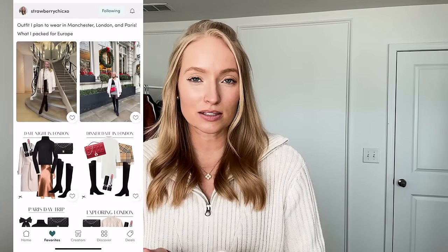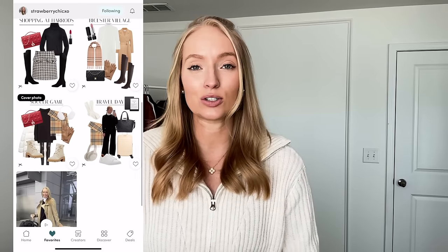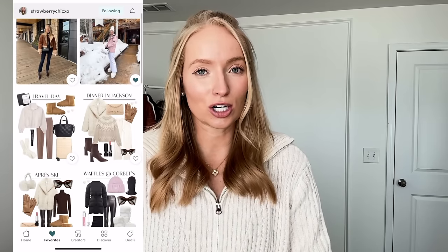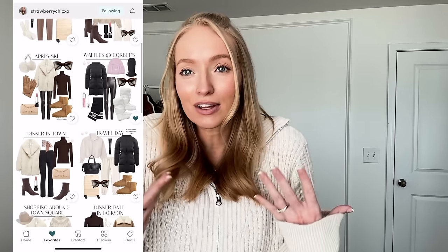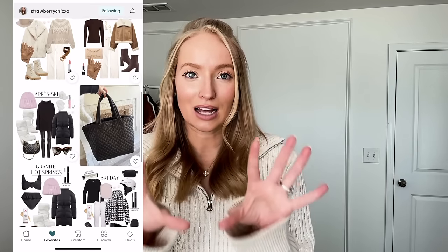And then another thing, I just started doing this actually for my last trip when I went to London and Paris. I made collages of all of the outfits that I wanted to wear, and I put specifically where I intended to wear them, and I loved this. It is more time consuming, so I'm not sure if this is the right thing for everyone, but if you're creative like me, I found it so easy to be able to see exactly what I was packing.